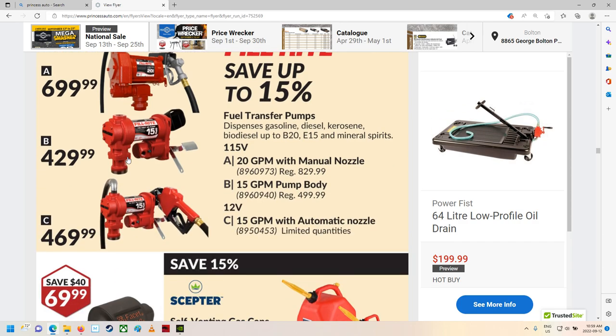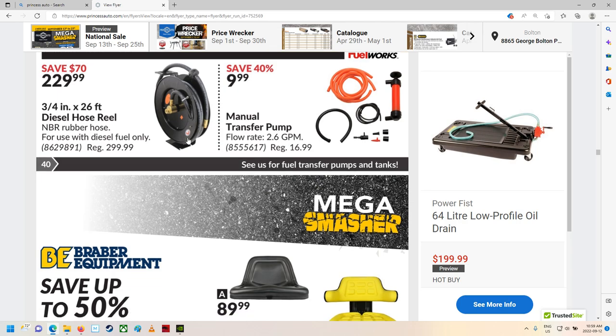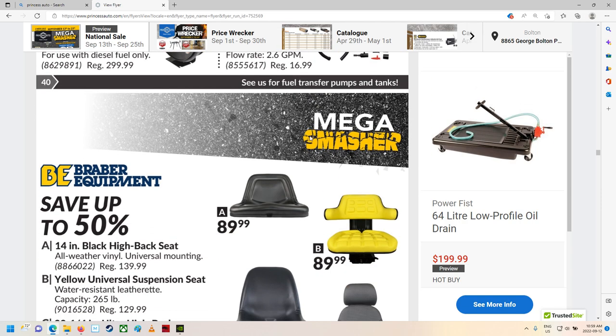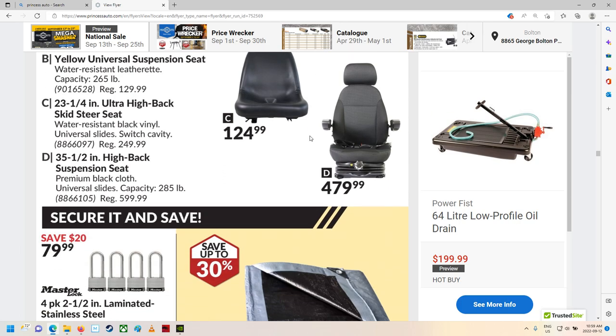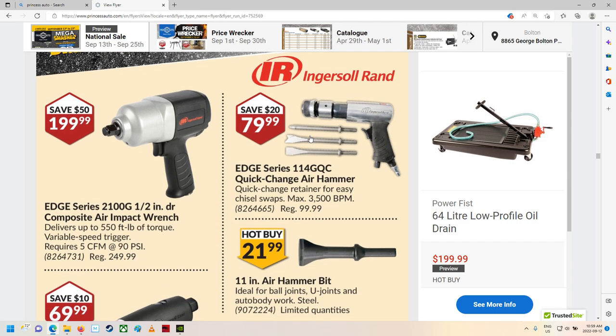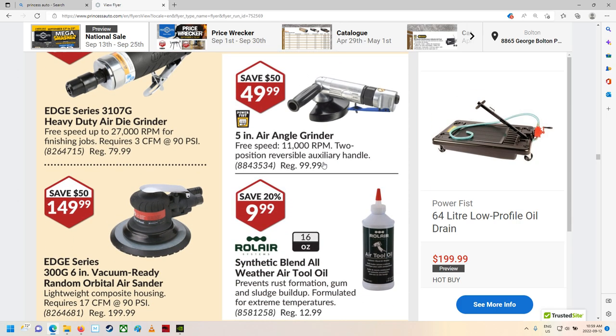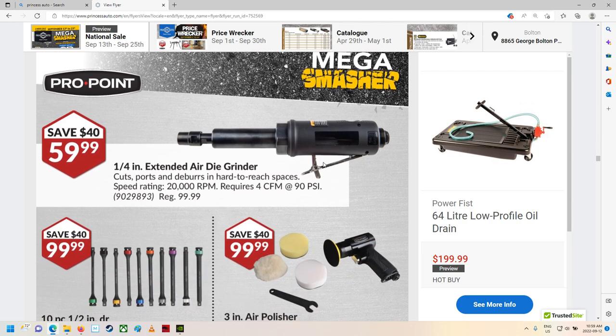Gas pump stuff, always expensive, of course, even on sale. Solid-state Posi-Flow fuel pump. Huh, cool. There's your dual fuel things, or oil, or whatever. I guess you could put chain oil in there, too, and gas on this side. Diesel hose reel. Pretty nice looking seats. Ingersoll Rand. Air hammer bit. Air tool oil. Some air tool stuff here.